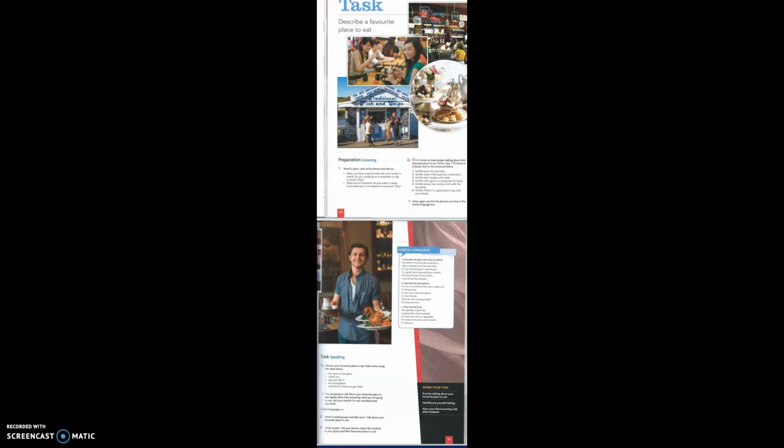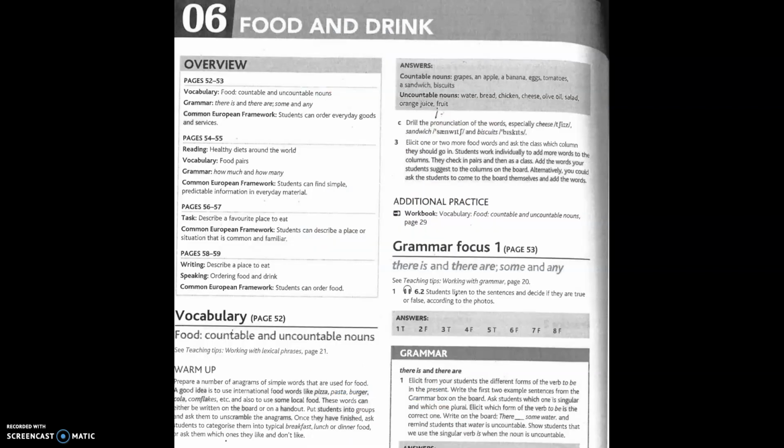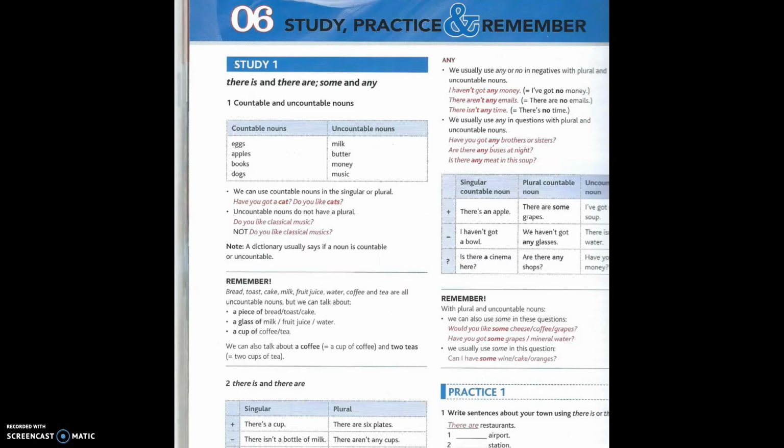And you will also need a few other things. We'll also incorporate some grammar, and we're going to focus on how much, how many. So this is another page from the same unit from Cutting Edge. You've also got the teacher's book notes. You've got the notes for the whole unit here, so scroll down to find the pieces that you need.